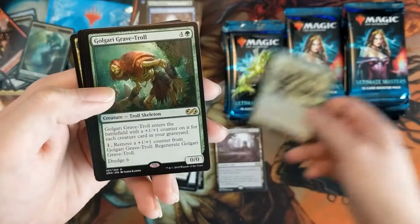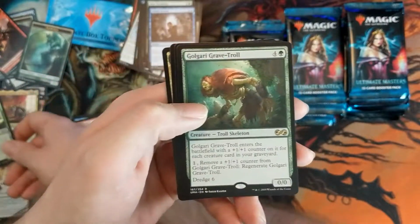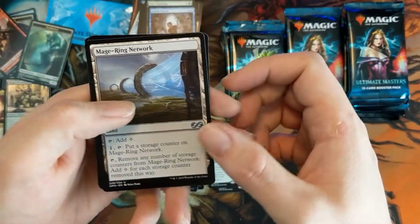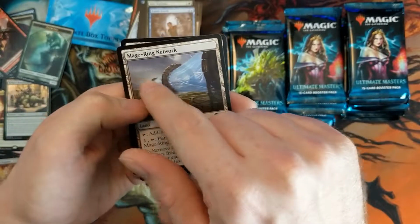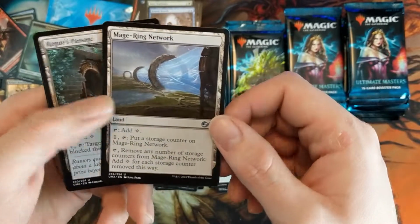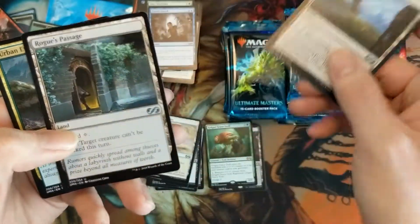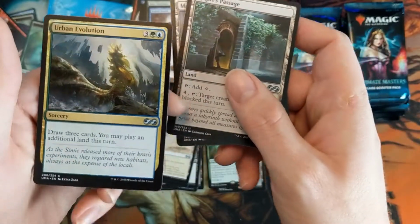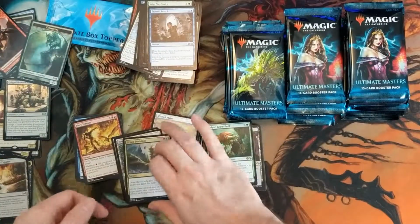Golgari Brown Scale, it's a foil. Golgari Grave Troll as a rare. Not great. Mage Ring Network, I do like the kind of Stargate-y gate thing with that artwork. The Rogue's Passage, I like. Urban Evolution. Okay.